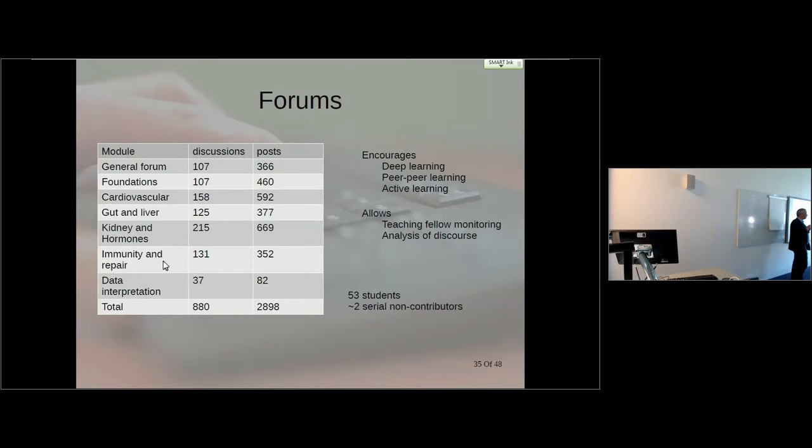So if someone asks a simple question like, oh, do the principal cells of the kidney have such and such a receptor? We would say, well, would you expect it to have it? And provoke a bit of discussion like that. Or if they've raised a problem, I think that X, Y, Z is such and such, we might say, well, what's the counterpoint to that?